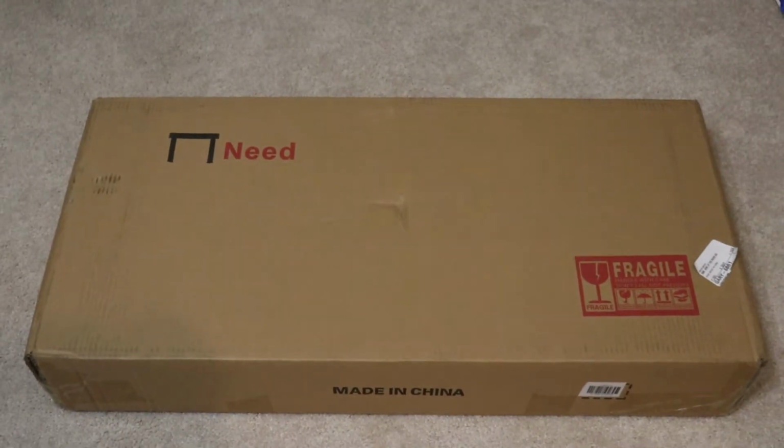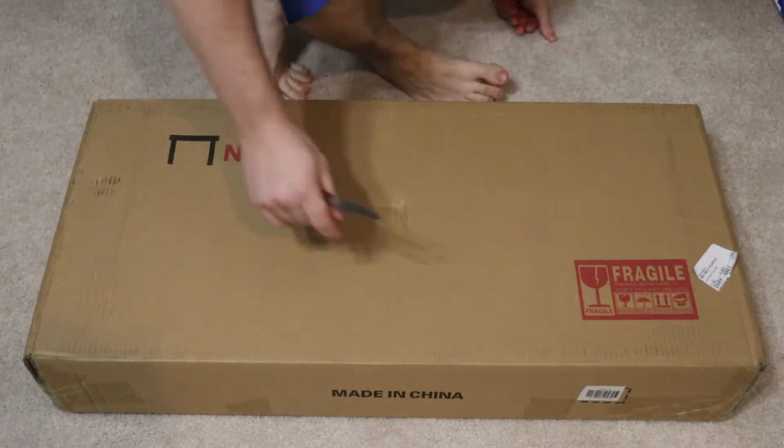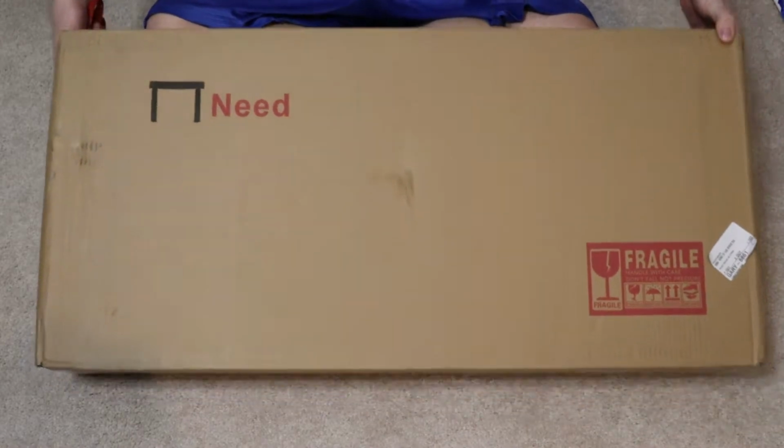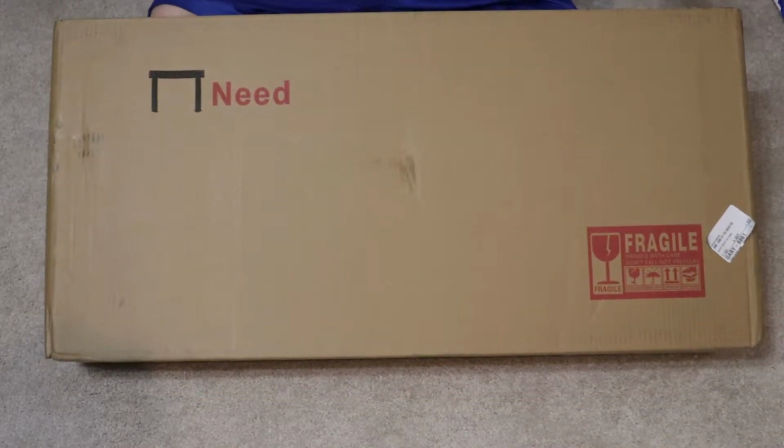This is for a fold-out desk from the brand called Need. They sell stuff on Amazon. They sell mostly gaming stuff. They sell a lot of fold-out desks, and they're basically just a furniture company that sells on Amazon. They are based out of China.